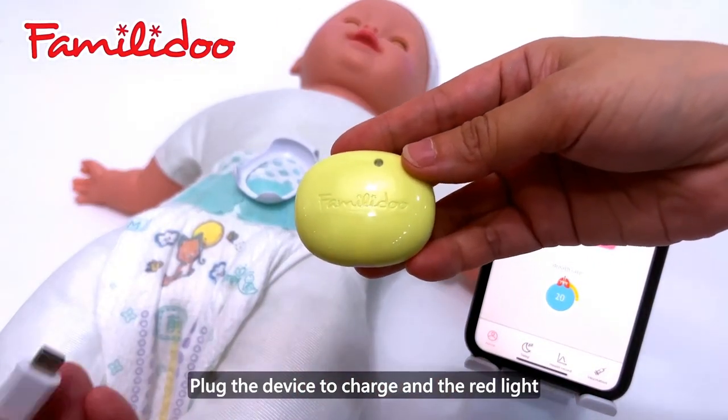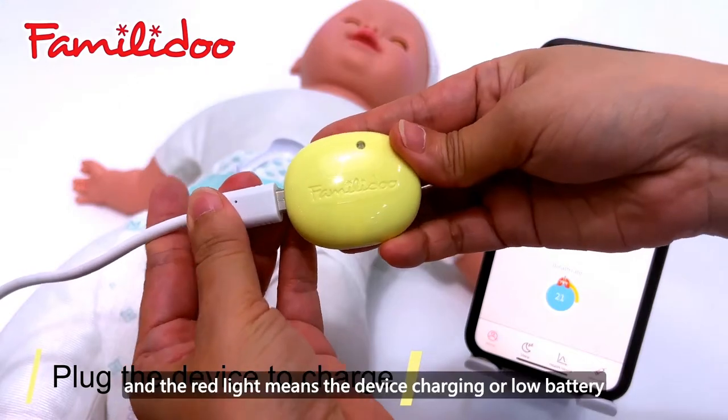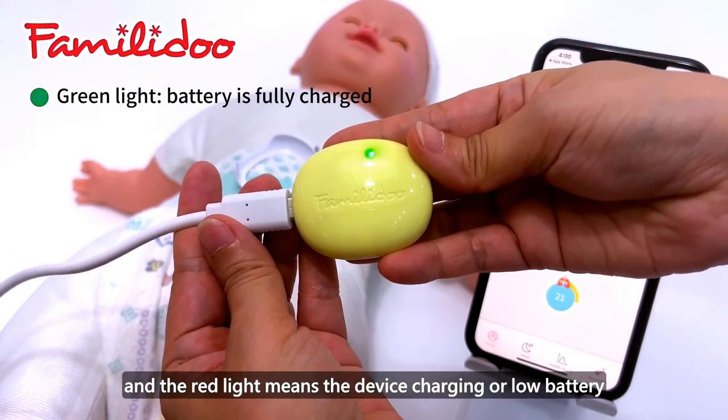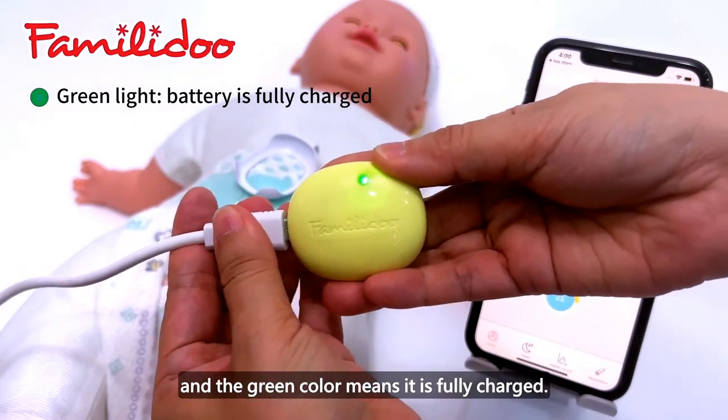Plug the device to charge. And the red light means the device is charging or low battery. And the green color means it's fully charged.